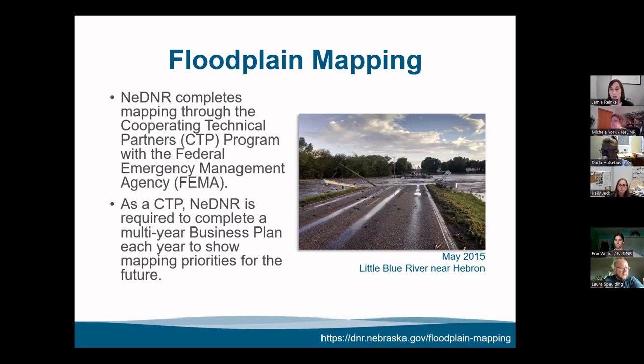As a CTP, one of the things that we have to do every year is complete a multi-year business plan. And we're required to show at least 3 years into the future. We typically are showing at least 5. Just the way that the projects work, it's really easy to show 5 or more. Not to say that that business plan does not change every single year, because it does for a number of reasons. It can change because the funding has changed.